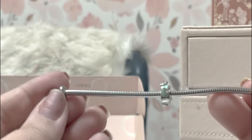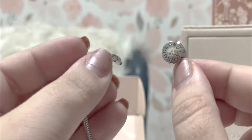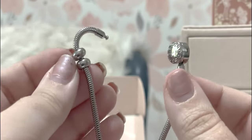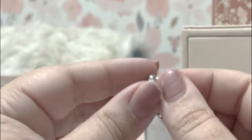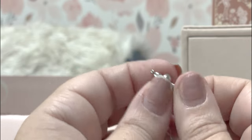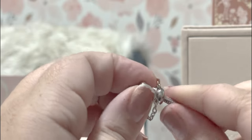So of course, Gnoce does have other bracelets. This is just the free one that they send you with every order, which is nice, because if you don't have your own bracelet, you don't want to purchase one at the moment, it is nice to get one that you can use for all of your pieces.